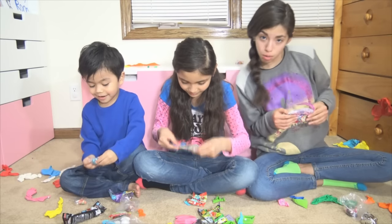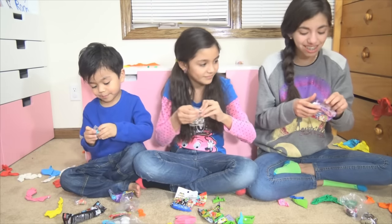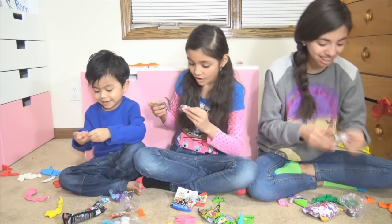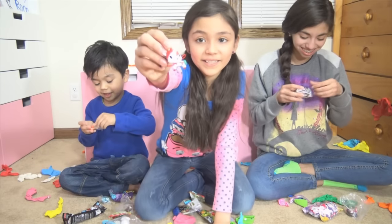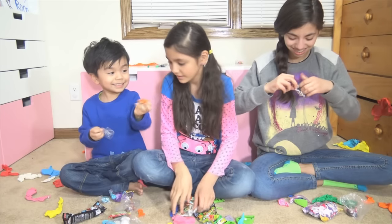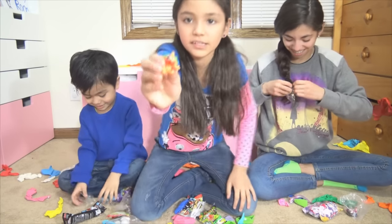Yay! Opening! Oh my gosh, it's so cute, it's a little purse. I kind of left it, but it still works! Keychain with a strawberry one. Oh my gosh, I taped it out. Yes, because I got this squishy Zomling.